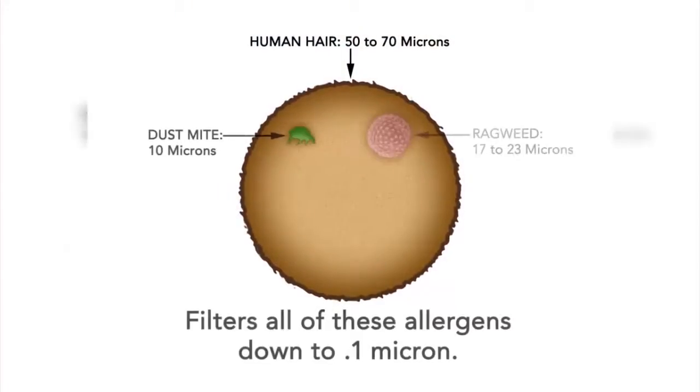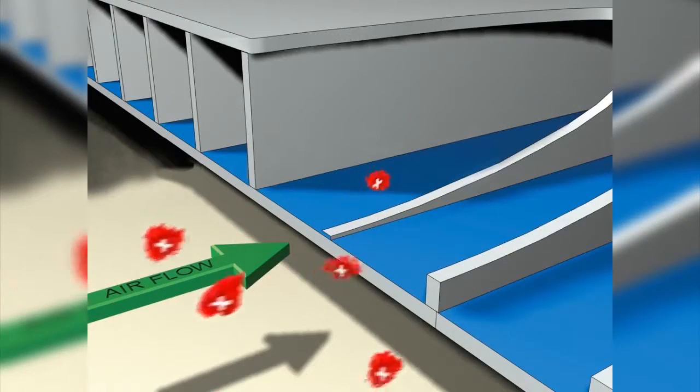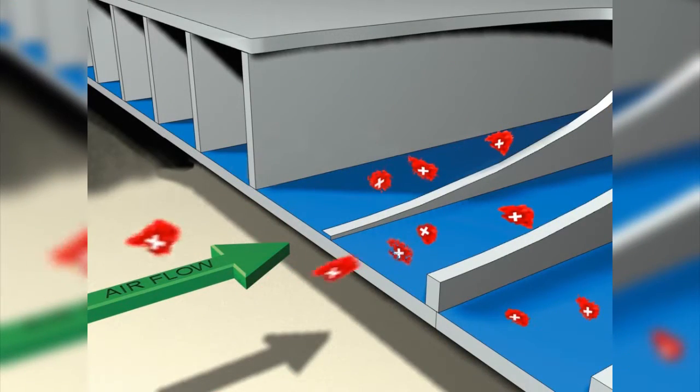The Trane Clean-Effects can filter down to 0.1 micron, which is 100 times smaller than the diameter of a human hair. And while that might not sound big, the difference it can make most definitely is.